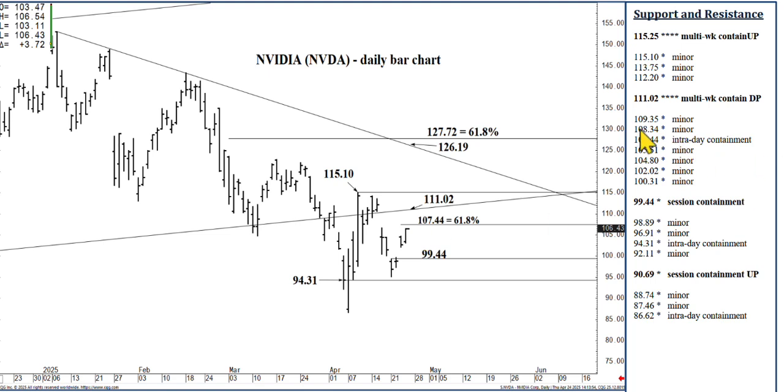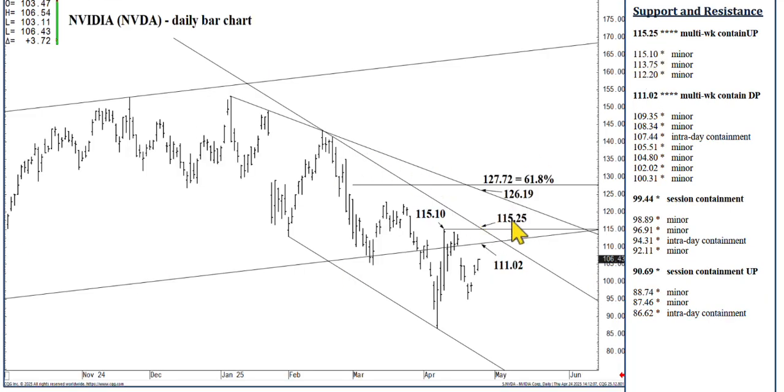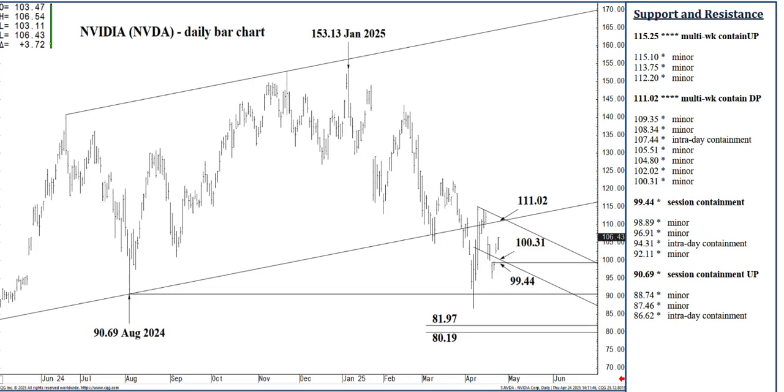This is solid day trade material for aggressive day traders. Pushing or opening today above 107.44 should yield 111.02. And that is, once again, the beginning of a zone of resistance up to 115.25 that can contain buying through May. And from here, we can fall away again into the lower 80s within a month or two of doing so. Downside, I want to mention that if we did close today below 99.44, that is a reversal.